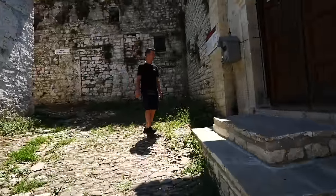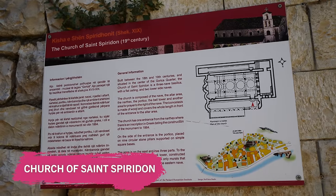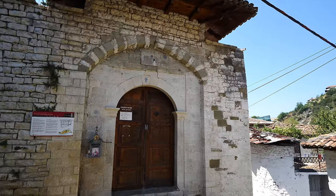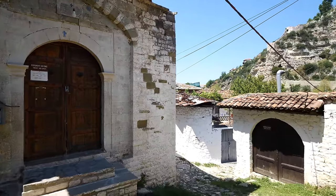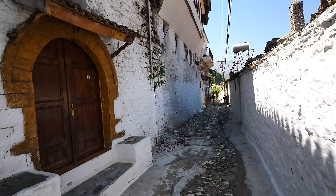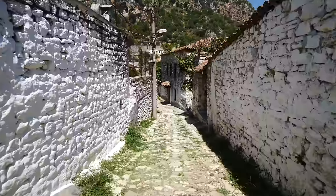Well, David, look at this church. So we have here a 19th century church, which actually is closed, but in this area we have a lot of churches from the 17th to 19th century. I've been maybe 50 times, but we usually go to the castle and Mangalemi. This is not a very popular area, but anyhow, since we are together, we'll see everything.